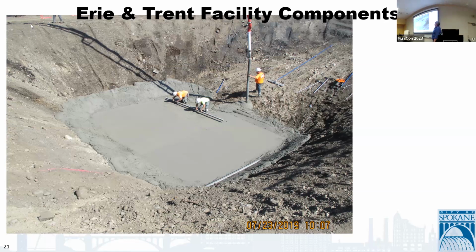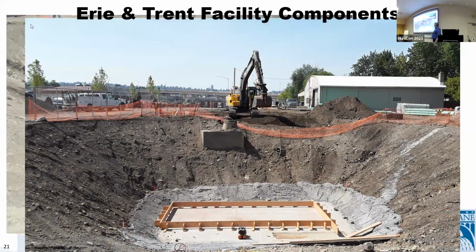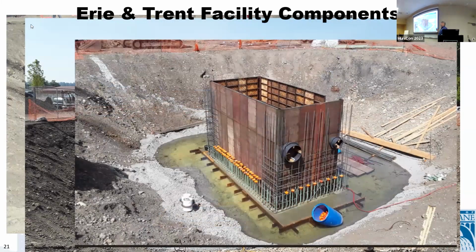So there's the beginning of our cofferdam, and they were starting to form up the base slab. Some of the water came up, and they got really far along, but they only had to pump against the cracks in the concrete, not the entire aquifer. So they were able to stay ahead of it, and it worked out pretty well. This was just a pipe coming from a couple of catch basins in the Union Gospel parking lot.